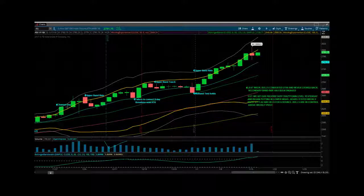If that round number gave way, as long as it stayed converted, there was a lot of potential there to sell some rallies. And you saw that. You saw it at 2,800, 2,798, 96, 94, 90. You could see lower highs and lower lows building throughout the course of the day.